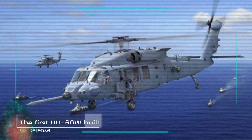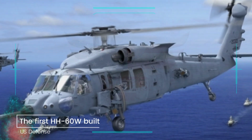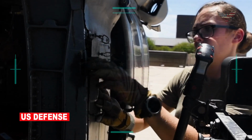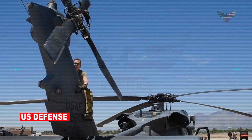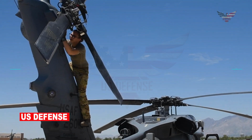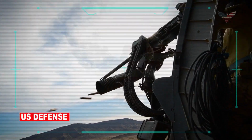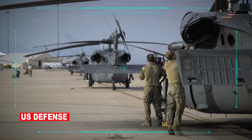The first HH-60W built, commonly referred to as Whiskey 1 within the unit, was used for the ground testing. Whiskey 1 contains specialized test instrumentation that allows the aircraft manufacturer, Sikorsky, to monitor hundreds of parameters during the flights and envelope expansion testing. That specialized instrumentation allowed the testers to record the stress and strains in the aircraft caused by firing the weapons.